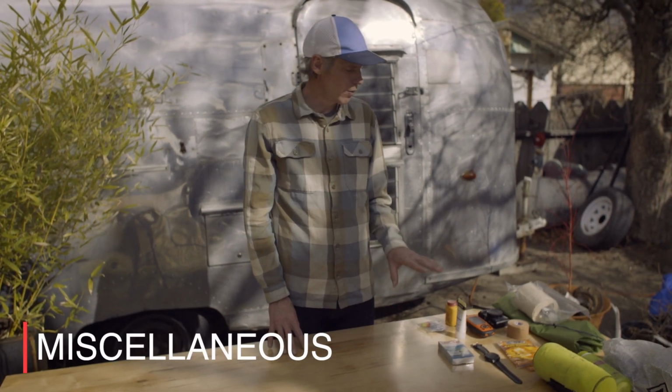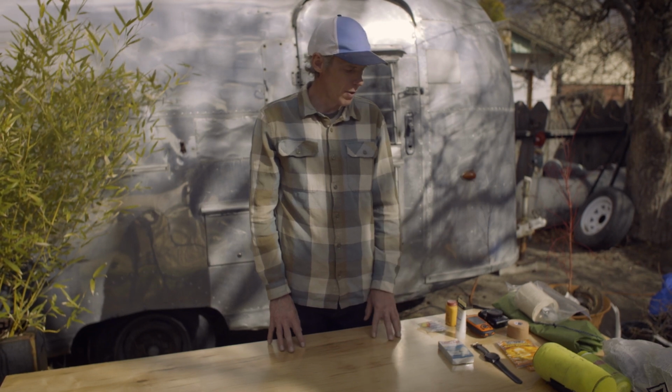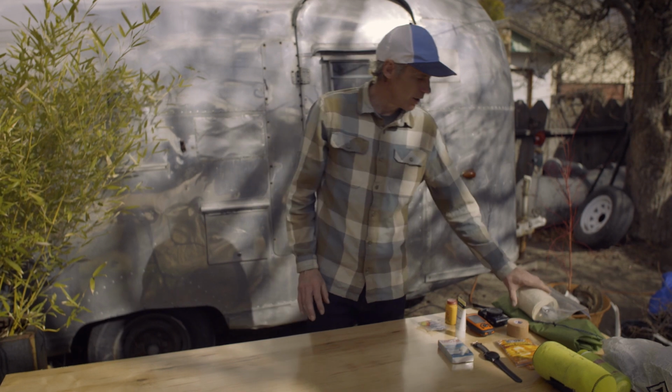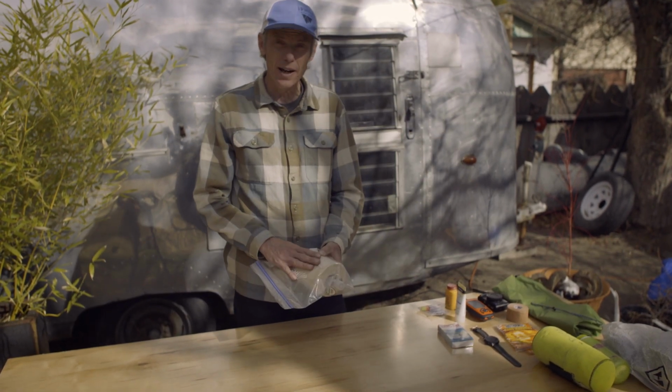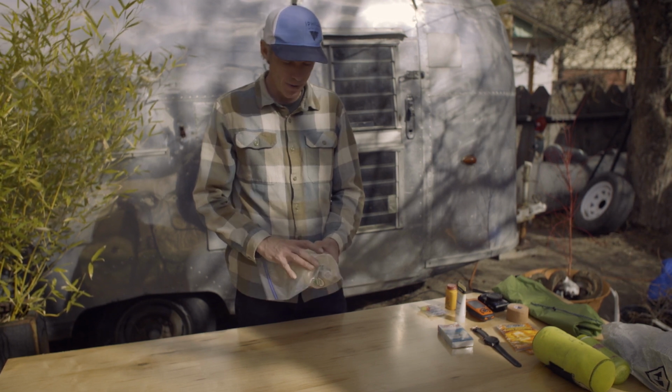So for the last section, I want to talk a little bit about some miscellaneous items that you might find helpful on Denali and some specifics about what to bring. Toilet paper and a mini hand sanitizer in a Ziploc bag is nice. Most people start out the trip with actually 2 rolls of toilet paper.